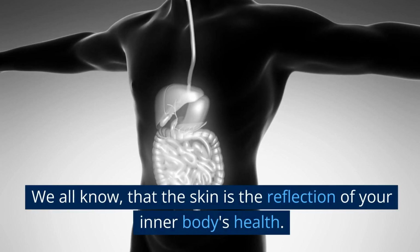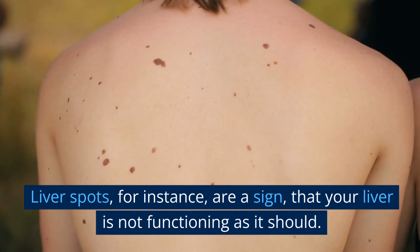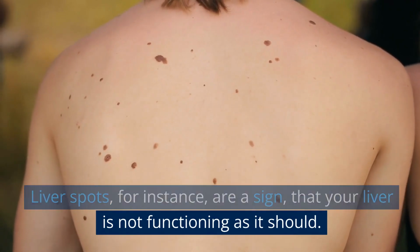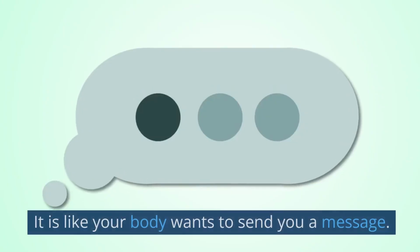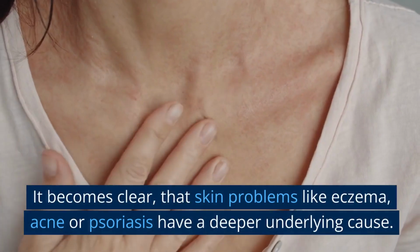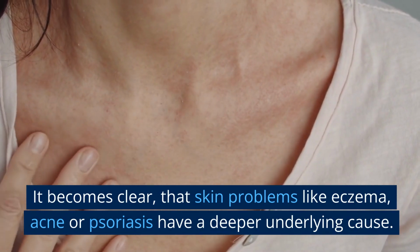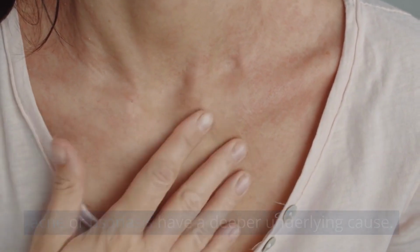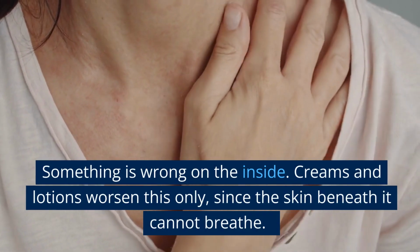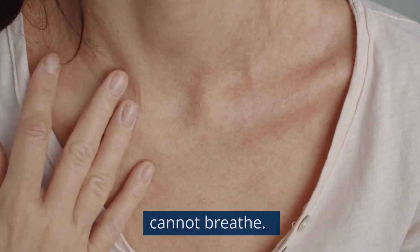We all know that the skin is the reflection of your inner body's health. Liver spots, for instance, are a sign that your liver is not functioning as it should. It is like your body wants to send you a message. It becomes clear that skin problems like eczema, acne, or psoriasis have a deeper underlying cause. Something is wrong on the inside. Creams and lotions worsen this only, since the skin beneath it cannot breathe.